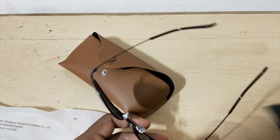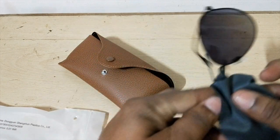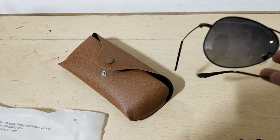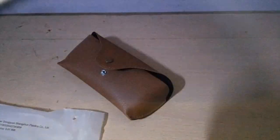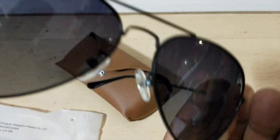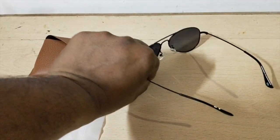And this is a cloth to clean. So this is how you can clean, and this is mostly helpful for our day-to-day regular use. And these glasses are good, and you can check from the glasses how it is looking actually. So this is how it looks, and that's all guys. And on the front it is going to look like this. So these are my glasses.